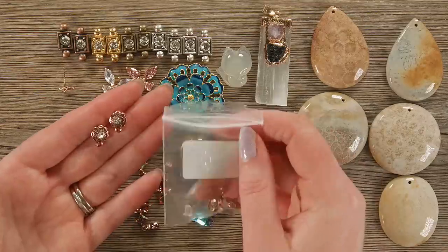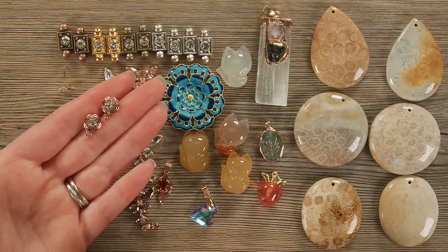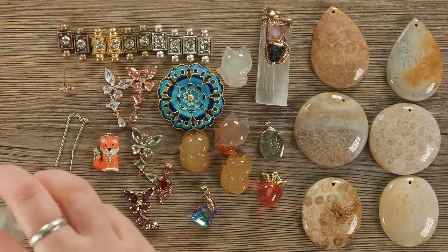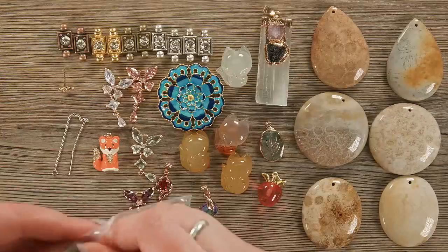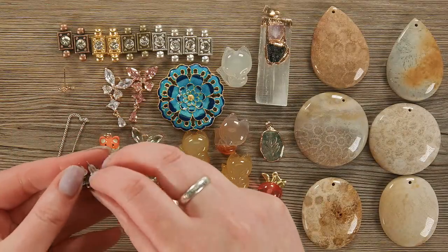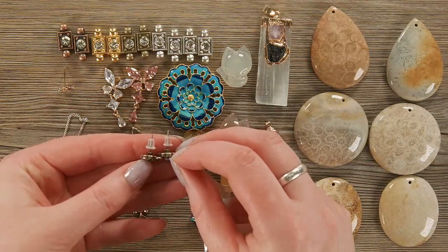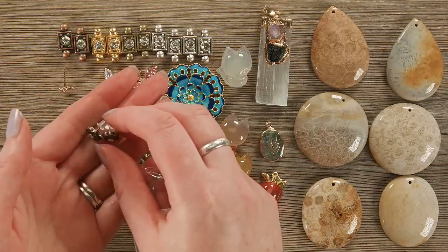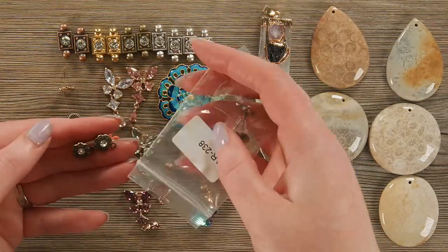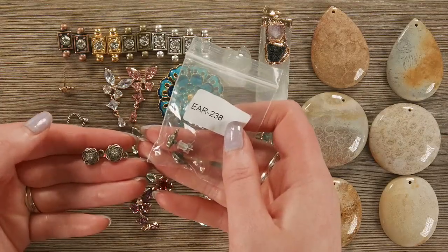So these are the antique copper. I love that medallion shape. And then we also have bronze and gold. Here are the bronze, and again you can see they've got those. That's what they look like with the rubber ear nuts on them. So here's the bronze, and these are all going to be sold 4 pieces per bag.